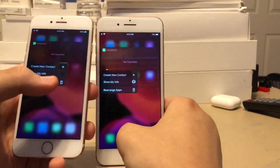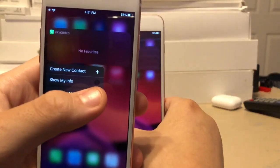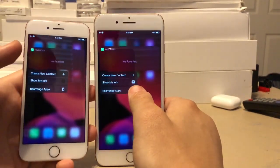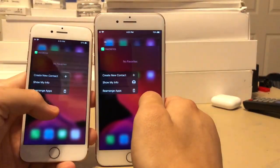And this next one is, when you turn on dark mode here, then force touch on Contacts, you'll notice that on 13.1.2 the Show My Info icon does not display correctly. But on 13.2, Apple has now fixed it, and the icon for Show My Info now displays correctly, which is a really nice change.